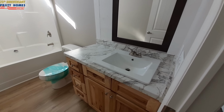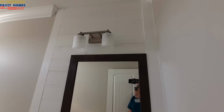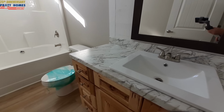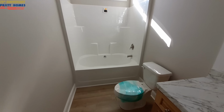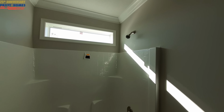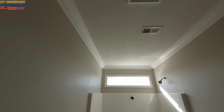All right, so now we got the bathroom. Got the square porcelain sink. Got the shiplap backing on the window. Yeah, not a window, that's your mirror. Really nice looking. Lots of counter space at the end down there. We've got four drawers. And check out the size of this tub. Of course, it's a one-piece shower tub combo. And look at how big that crown molding is up there, all the way throughout the whole home.